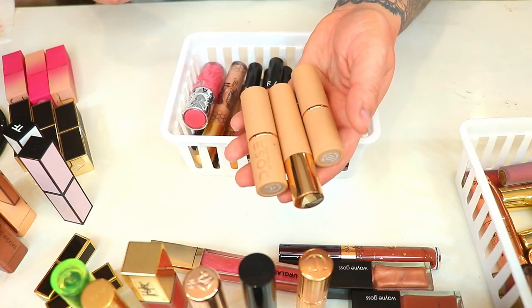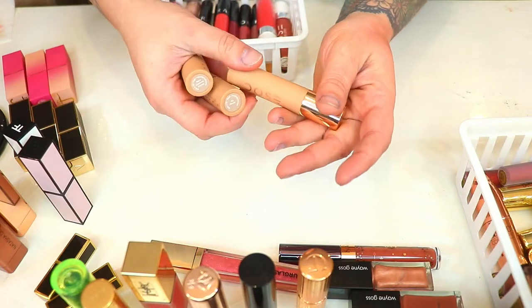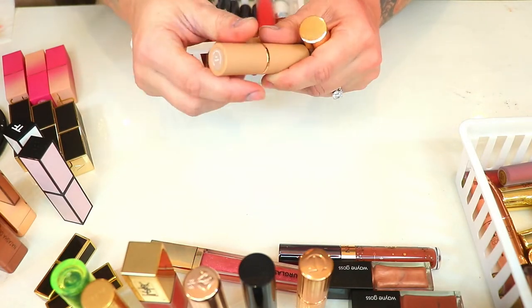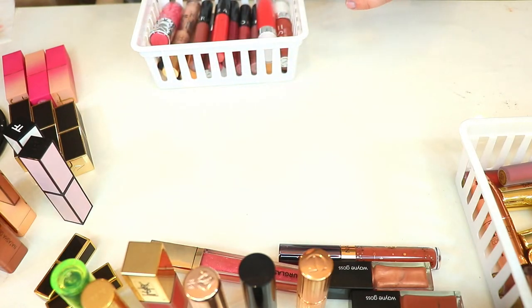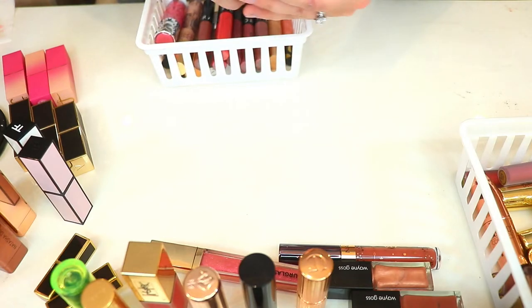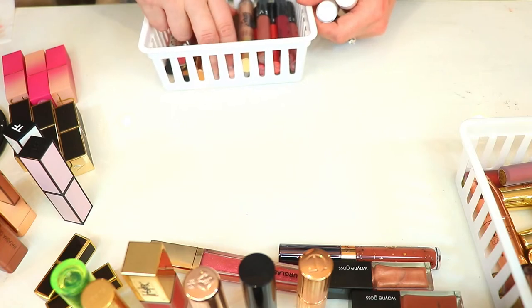I'm getting rid of these. I know that these are far past their prime. So I've got the two lipsticks. These didn't go with my complexion at all. And then the liquid lipstick as well. I really like the Dose of Color liquid lipstick formula, which I know I have another one. We're going to declutter that. I held on to that for just way too long.